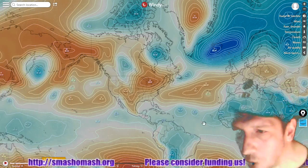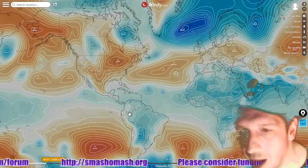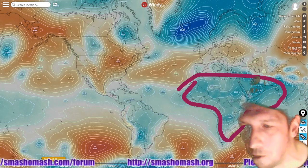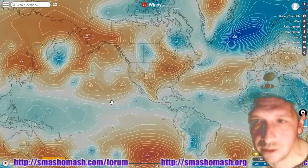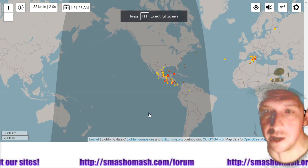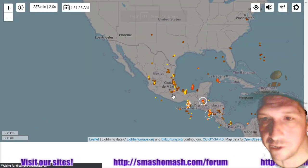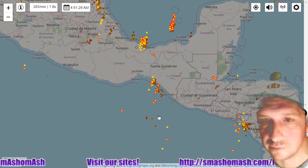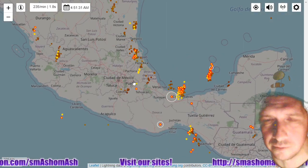And check out the low pressure over Africa. That's pretty anomalous looking, folks. Look at that. The whole continent is just encased in low pressure. Pretty funky. And let's move on. Lightningmaps.org is where I go when I hear thunder. We've got an incredible amount of thunder over Guatemala. Actually, not that much.